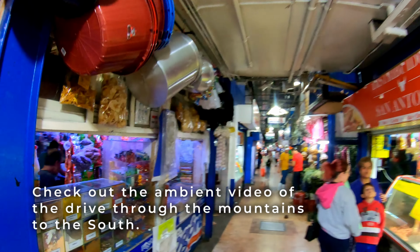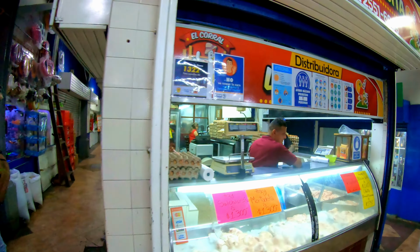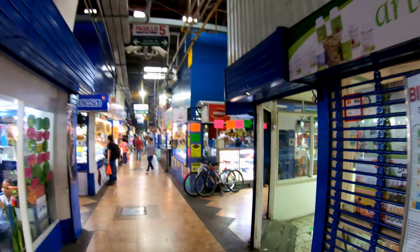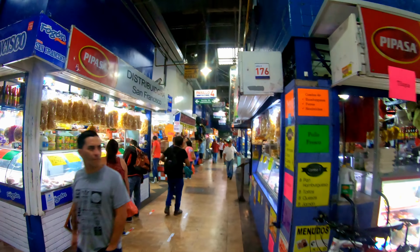So here's a little indoor market. They've got all kinds of stuff here. Pretty cool, everything you can imagine. The rows go on and on down off the main line here. You get your groceries here, you can get all kinds of stuff here. Just wander around, it's pretty cool.